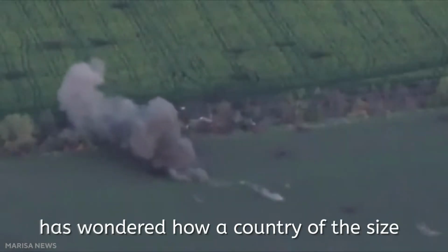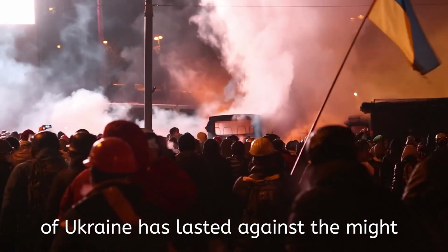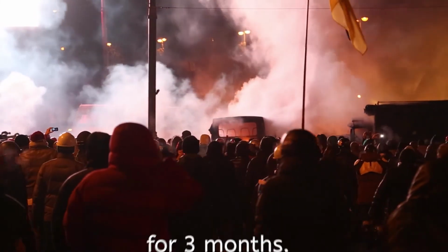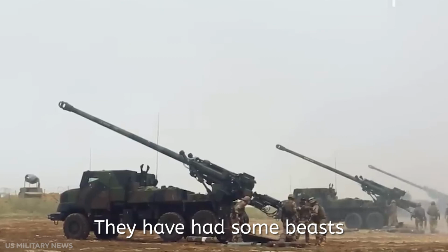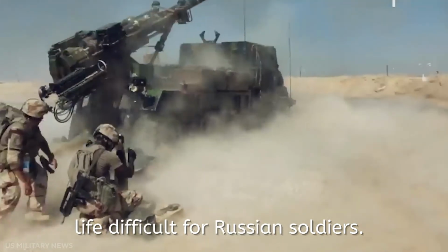Everyone around the world has wondered how a country the size of Ukraine has lasted against the might of the largest country in the world for 3 months. They have had some beasts patrolling the battlefields and making life very difficult for Russian soldiers.